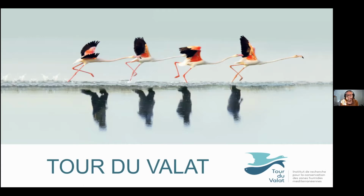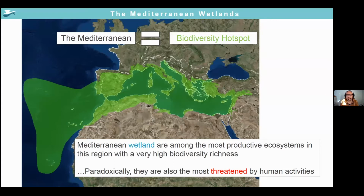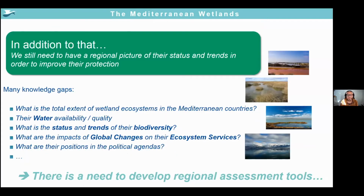So, as most of you probably already know, the Mediterranean basin is a hotspot for biodiversity, and it's mainly thanks to wetlands because they are among the most productive ecosystems in the region. They have very high biodiversity richness, but paradoxically, these ecosystems are also those that are the most threatened by human activities in the region.